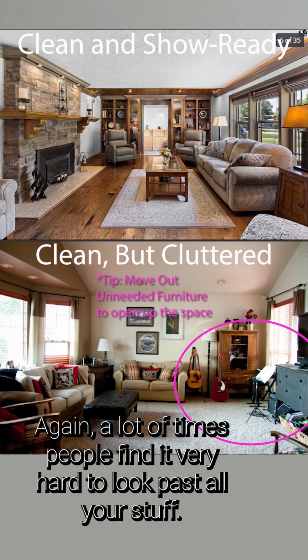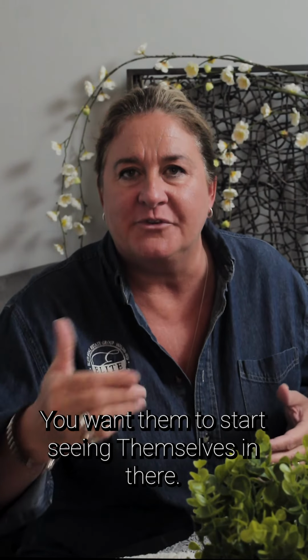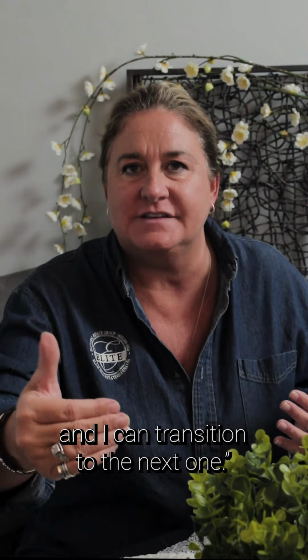Again, a lot of times people find it very hard to look past all your stuff. Sometimes they come in and see all the pictures and start wandering around going, oh, do I know them? You want them to start seeing themselves in there. So don't take it personally when we say declutter, depersonalize, because we live in these homes. We're doing our daily thing in it. But now you have to start thinking, I've got to let somebody else see themselves in it so I can make more money and transition to the next one.